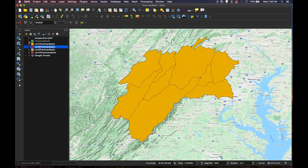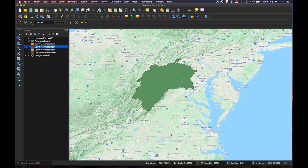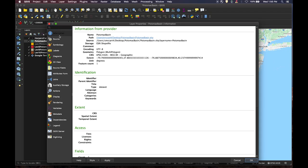If you wanted to select any one of those basins for further analysis, obviously you could do that at this time. And now it's important to discuss the extent, because to be able to download the drainage direction, we're going to need to know what the extent of this is so we can download the correct data. So if I right-click on the Potomac Basin and go to Properties, and I click on Information on the left-hand column, you can see there is a row here that defines the extent, and this is going to be the lat long for the bottom left, which is the southwest extent, as well as the top right or the northeast extent of this file.